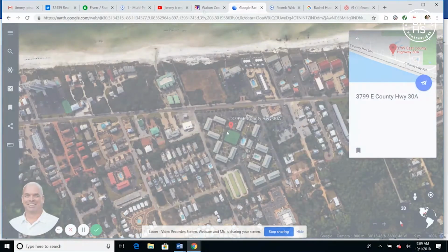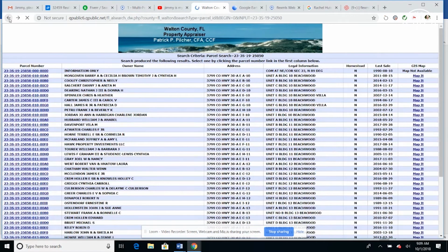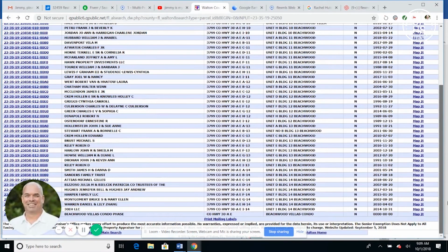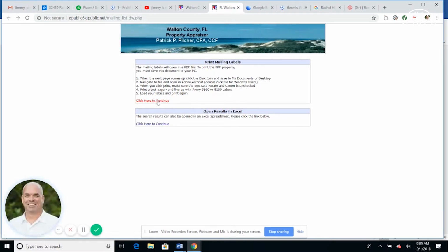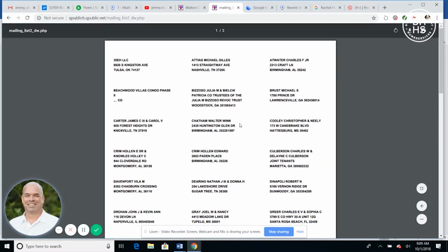So with that in mind, we just went to the property appraiser's office, we took that neighborhood, and for instance, let me go back and see if I can do this. This is Beechwood Villas. If I do print mailing labels, this is going to move really slow because of all the stuff I have open, and then I click here to print. When I do that, it's going to give me basically all of these names and addresses.